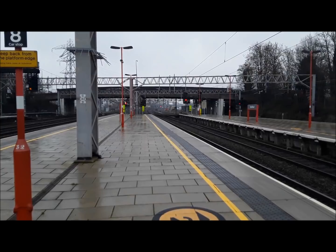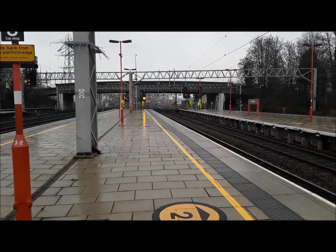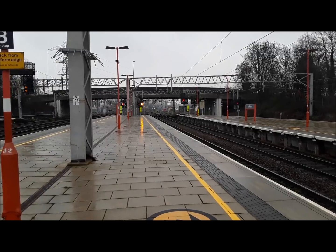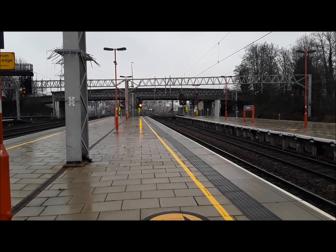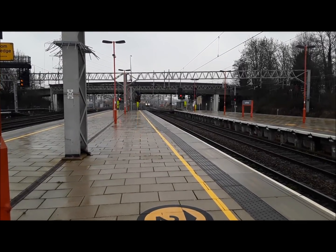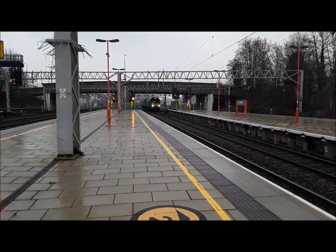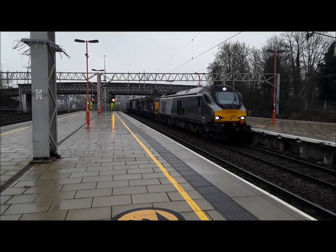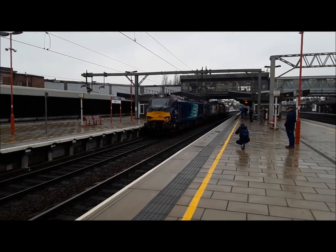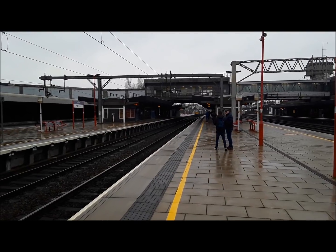Okay, down in the distance appears to be a collection of DRS locomotives going from Wembley to Crewe Gresty Bridge, being led by a 68. The train now approaching platform 5 does not stop here. Please stand well clear of the edge. God, does this sound good. 68011. Woohoo! 37403, 88008 and 88007. Happy days.